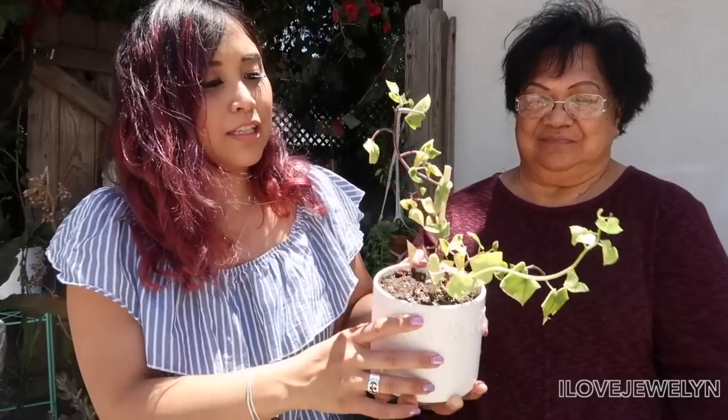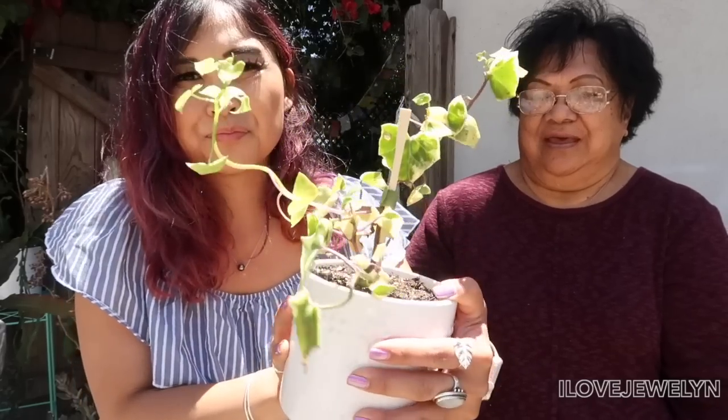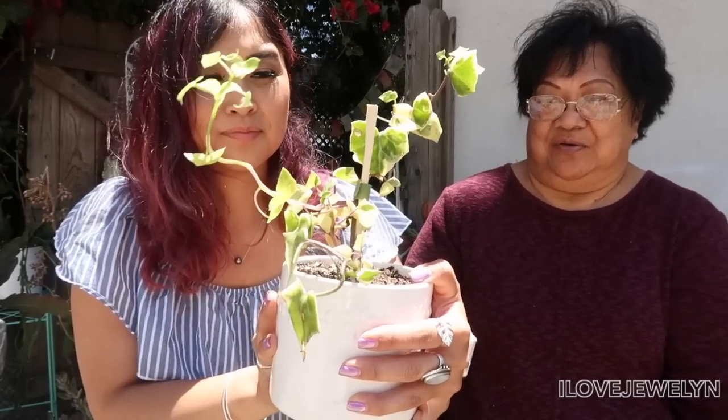Grandma, what do you think about this interesting Senecio? When you said ivy, I said, wow, this is for sure a wax ivy. An unaware plant that you don't see anywhere except in some nurseries. No, yeah, I've only seen it once in a nursery, and here it is. The cool thing about this plant is the purple stems. Isn't that super cute, Grandma? How it has purple stems? Yeah. Such a fun, interesting plant.